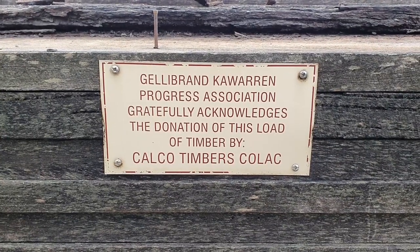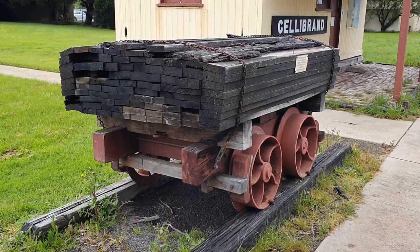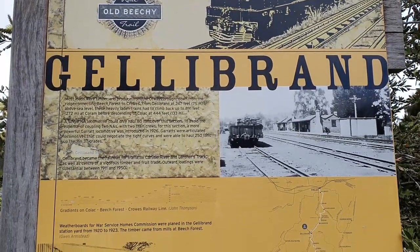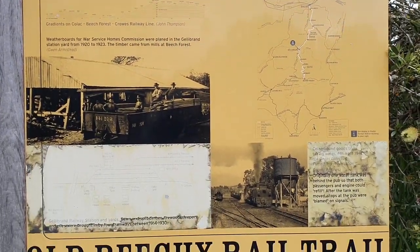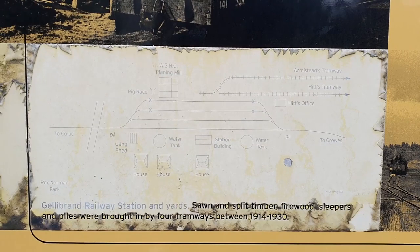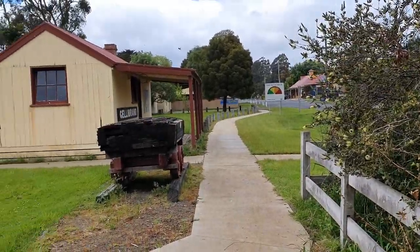Gellibrand Camwarran Progress Association gratefully acknowledges the donation of this load of timber by Calico Timbers Colac. Got another historic plaque with some fascinating old photos. Pause if you're interested. Quick close up on all of the photos because they're really cool. Here's a close up on the old yard diagram. As you can see, there isn't much of the yard left today.